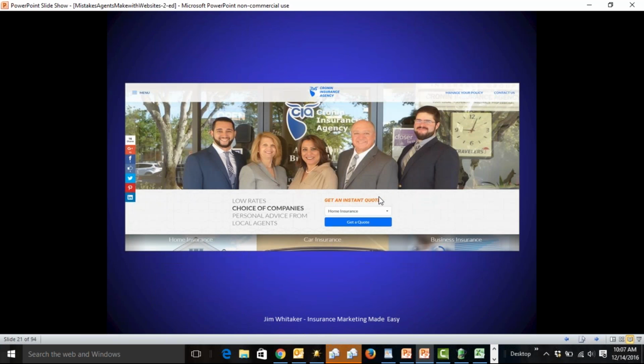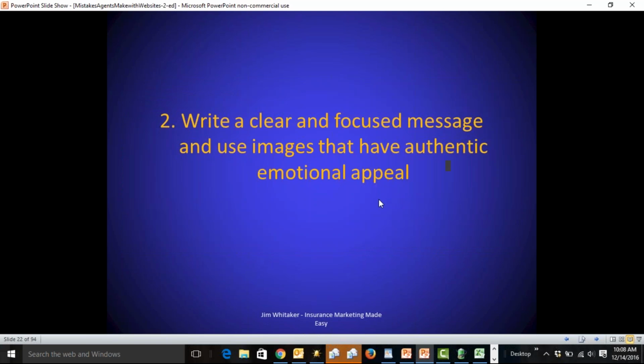Let's look at another site. This is the Cronin Agency, which I think is in Boca Raton. Here the main message really is kind of the photo. It's just a very engaging photo. These people look friendly. They are trustworthy, engaging people you want to do business with, probably. So tip number 2, write a clear and focused message and use images that have authentic emotional appeal.